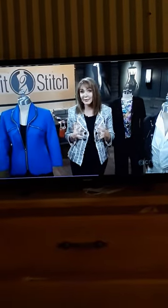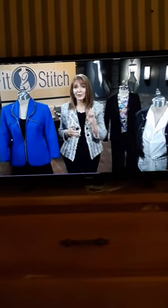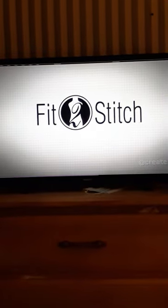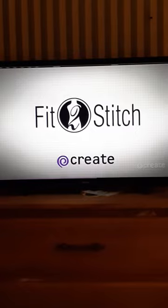We'll start by getting our base patterns perfectly fitted because I'm going to teach you how to achieve that. Join us for a new season of Fit to Stitch. Fit to Stitch. Create.